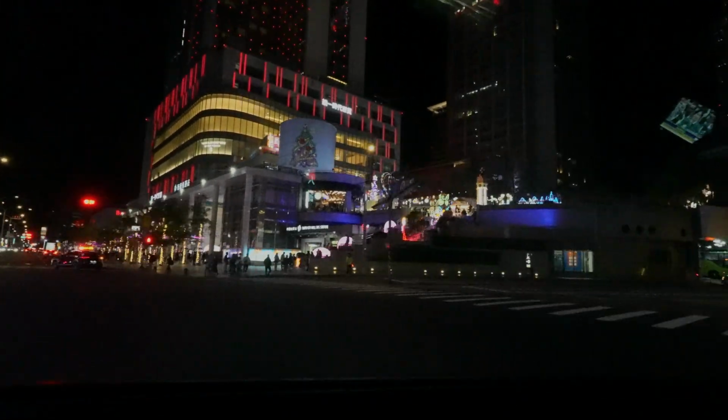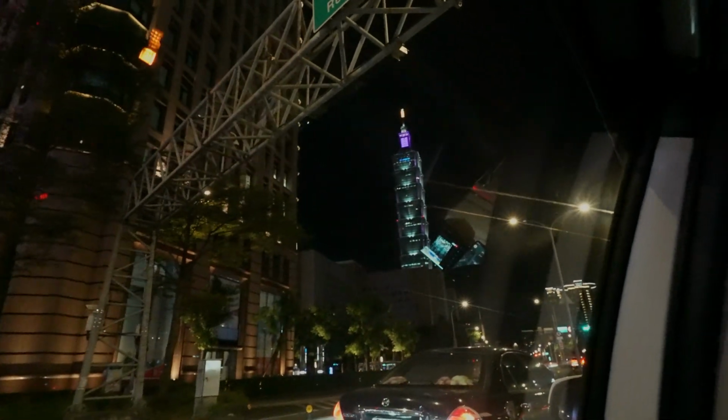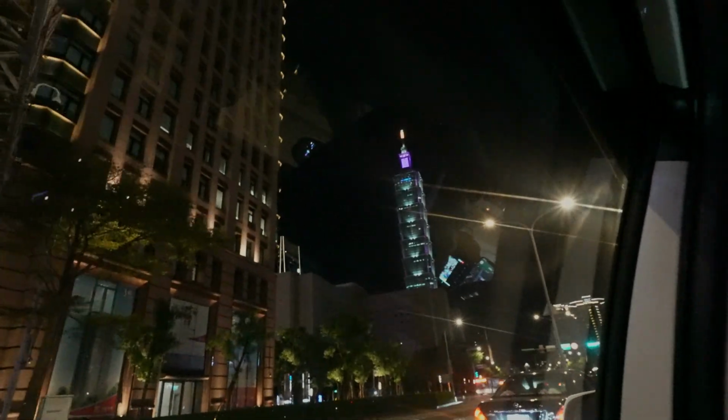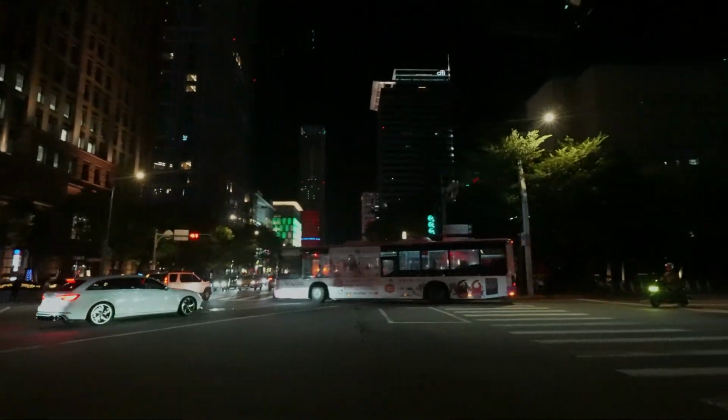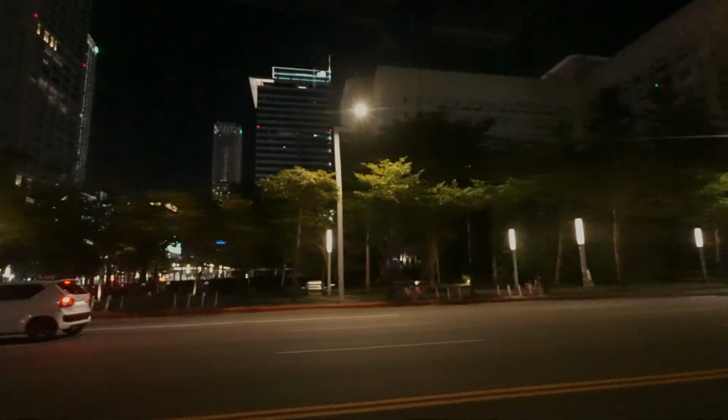In this video, we check out the Xinyi District at night. That's the district where Taipei 101 is located. This is the third day of our trip in Taipei. We had just visited Shifen just before this.